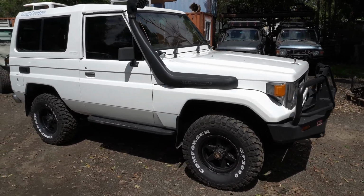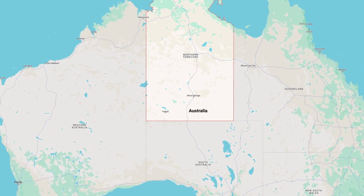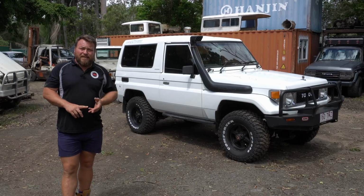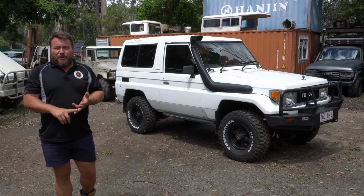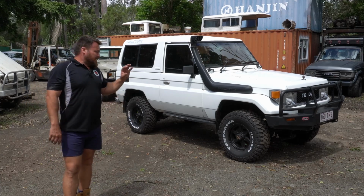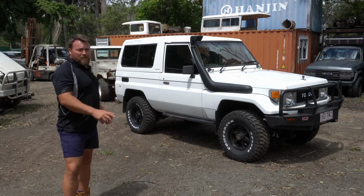Interesting story behind this one. It started its life in the Northern Territory, where it was imported as a grey import from Japan. The previous owner made his way down to Brisbane, and that's where the new owner purchased this about 2 years ago. And he's gone right through this thing, bodywork wise. It had a few spots of rust, so it's got a new paint job on it, and they're just getting it ready. It's on the road, and it's a real beautiful specimen.